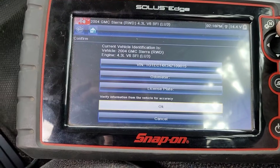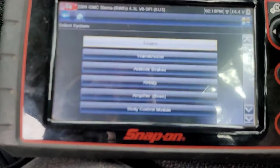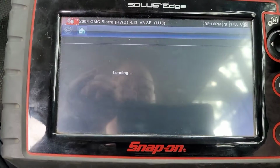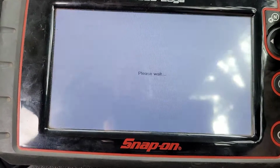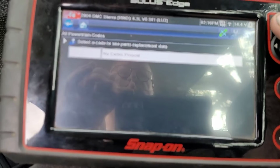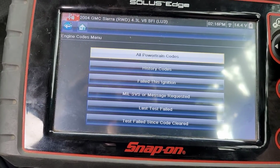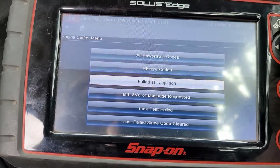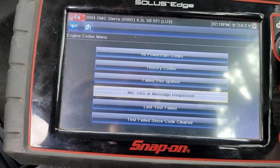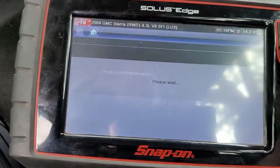All right, so yeah, it is a 2004 and it is a 4.3 like I said. So let's just see, just out of curiosity, if there's any codes in the engine. Automatic tranny. No codes. All right. So I'm going to take this thing for a ride and see. Let's just see. Got no codes at all.